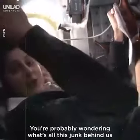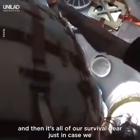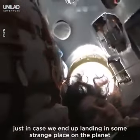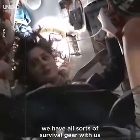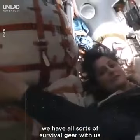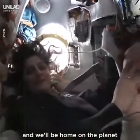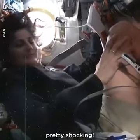You're probably wondering, what's all this junk behind us? Well, it's all of our parachute, first of all, and then it's all of our survival gear, just in case we end up landing in some strange place on the planet and nobody's there to rescue us right away. We have all sorts of survival gear with us, keeping us safe in here. So they've pretty much thought of everything. And we'll be home on the planet within the next 12 hours. Pretty shocking.